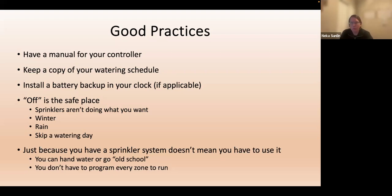If you don't have one, if you bought the house and there wasn't one, no big deal. These days, almost all manuals are available online. Just look up the make and model of your clock. You can almost always find a PDF version that you can download.